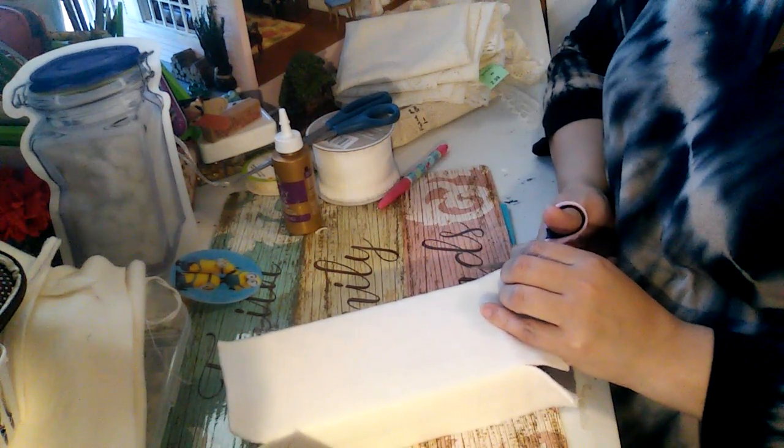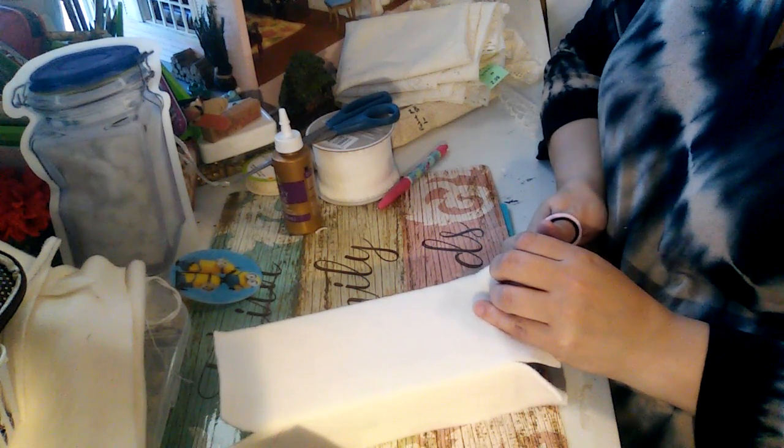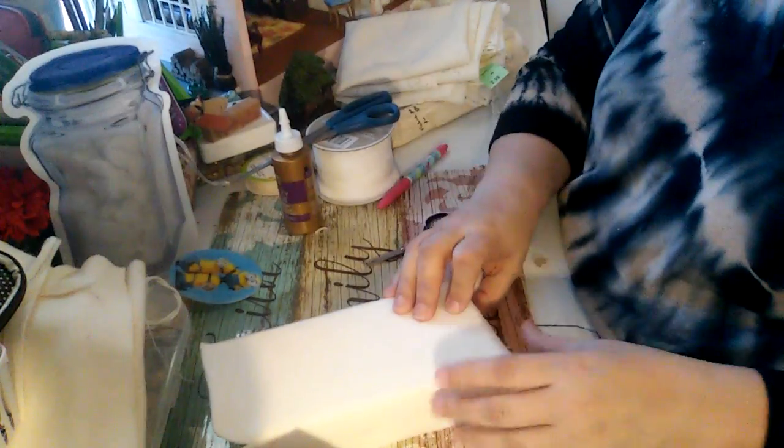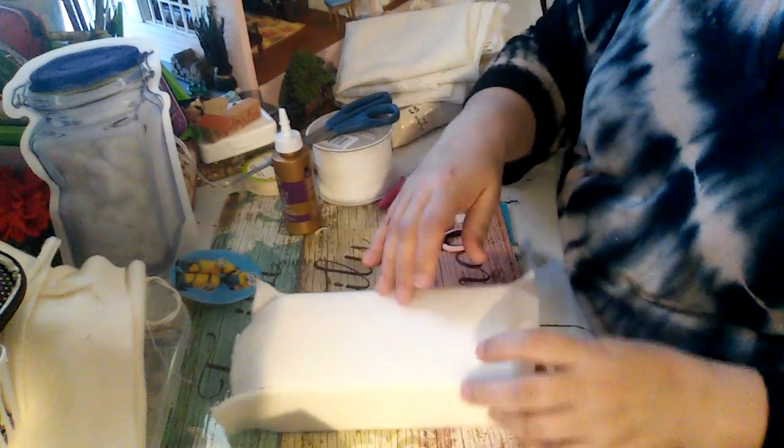So I'm just cutting the little corners right here, just so I can bend them over a little bit, like so. So I'm going to have to cut this in just a little bit more.